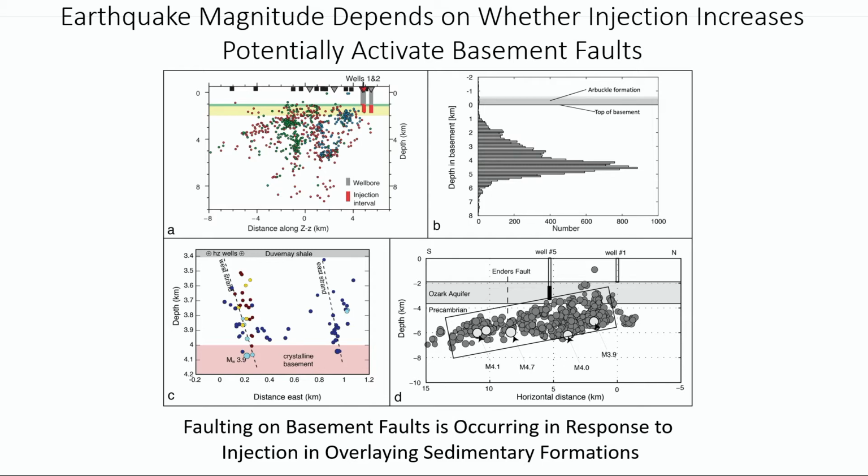And what you can see is while the injection is in the Arbuckle, the earthquakes are concentrated 4 or 5 kilometers down into the basement. On the left is a Canadian example. On the right is Arkansas. Dallas-Fort Worth area is exactly the same. The water is injected into a basal sedimentary unit.